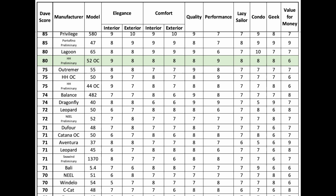Quality, 8 out of 10, but once she splashes, I'm sure you're going to see a 9 out of 10 on that one. Performance, 9 out of 10. The only way you can get higher than that would be a Rapido 60. Lazy Sailor, easy 8 out of 10. Maybe even more. Positioning of those winches right there at the helm, regardless of whether you're sheltered or wind in the hair. Position of the winches, if you're inside and comfortable, just a step through the door and you're at them. Absolutely tremendous. Condo, definitely an 8.